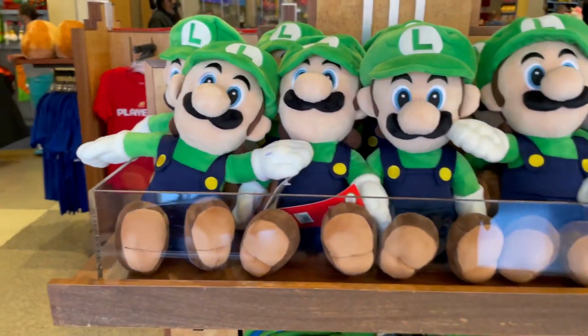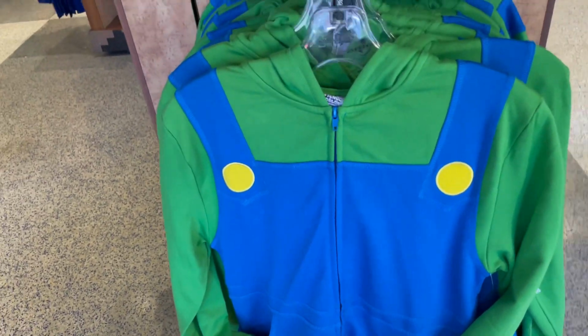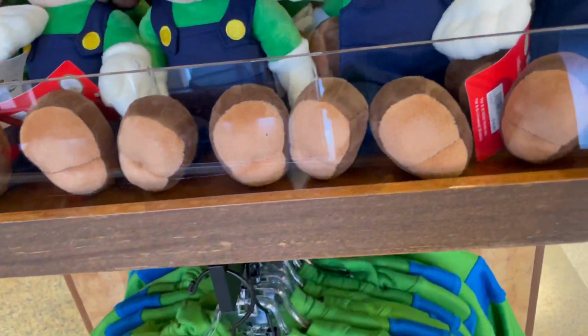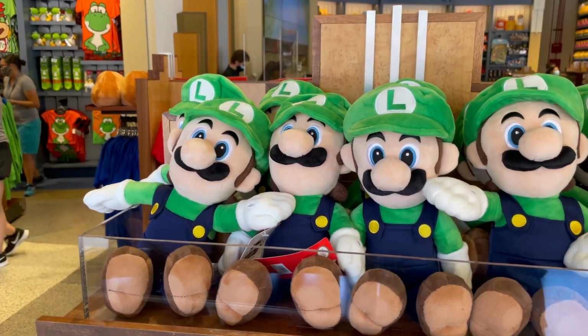And we come to plenty of plushes. Here's Luigi and Luigi's little pajamas or costume here. How much is this? This is about $60 if you're gonna buy this Luigi outfit. The Luigi plush is $30. And I feel like all the plushes will be $30 as well. Let's go check out Mario's to see how much he is.